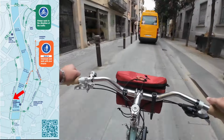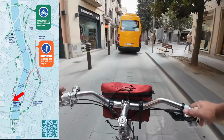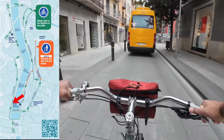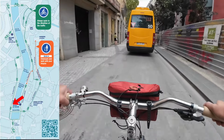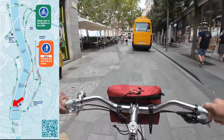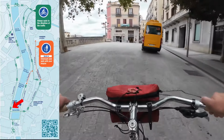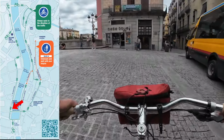So you can see it doesn't take a ton of time to do this whole loop. You can, of course, go contraflow, just walk your bike. We tend to usually not ride bikes when we're going into downtown. We'll just park it and lock it up, just because it is easier to get to things just by walking. Okay, so we're practically done with the loop. We're gonna end around here on the Pont de Pedra.